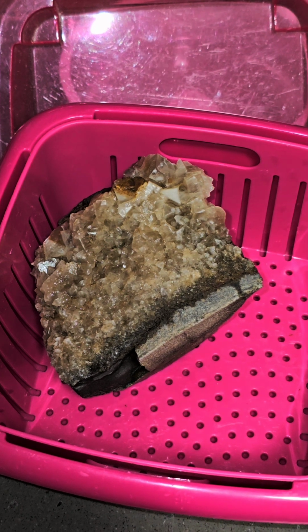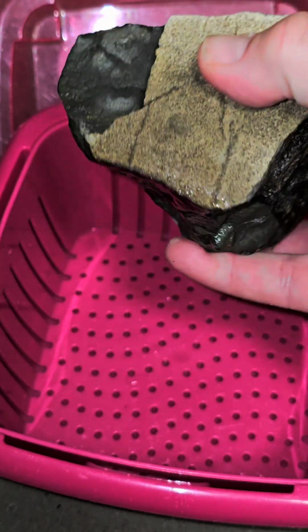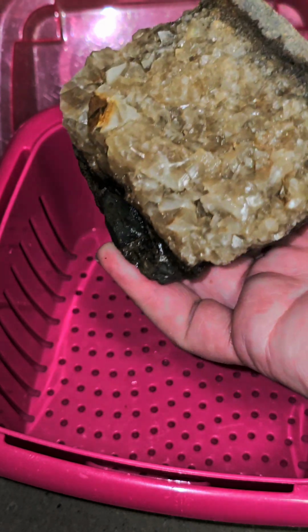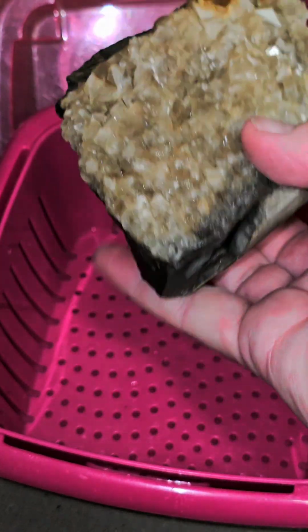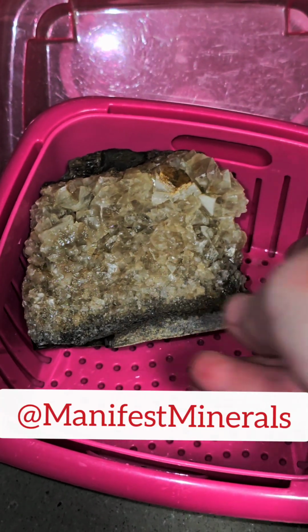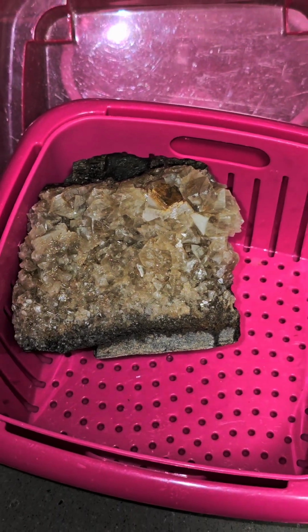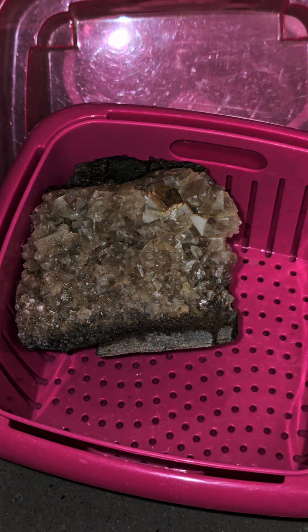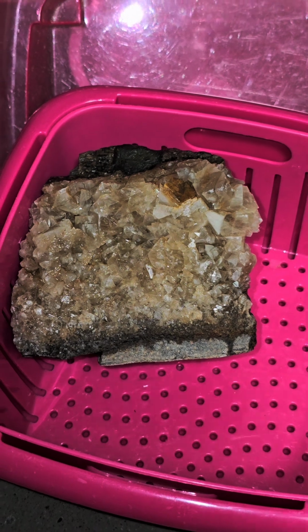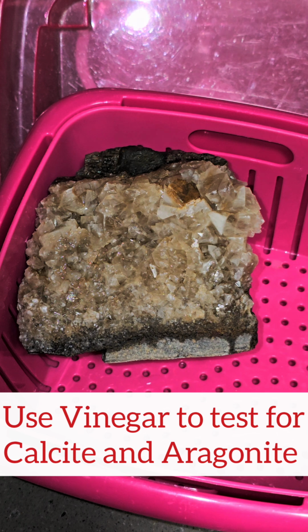So I'm back with these beautiful Septarian pieces I found at Lake Pueblo on the South Shore Marina. Check out the other video with the luminescence under the long wave UV light. It precedes this. Anyway, so now we're going to check to see if this is calcite, which pretty much anybody would say it is. I have a few reasons why I suspect it's not calcite, and we will discuss those, but let's get to it. So a really super easy and relatively safe and inexpensive way to check is with basic white vinegar.